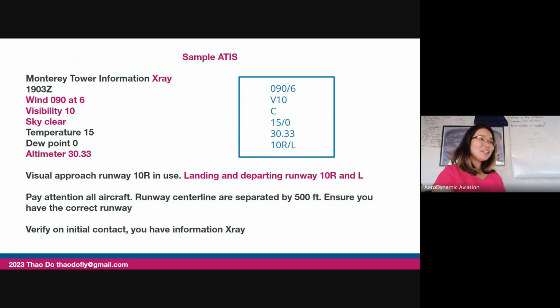For example, the wind direction could change whether you can actually land at all. Is the crosswind component acceptable for your skill level or for the airplane's capability? The wind direction also determines which approach you're going to fly. The visibility and the ceiling determine which approach you're going to fly. The temperature and dew point help you know whether it's going to fog up and be more cloudy, more rain.